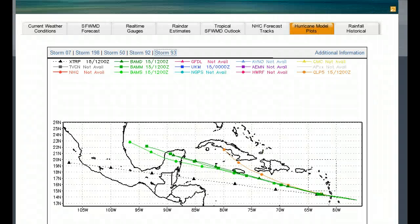All right, models. Invest 93L again. We're running models again on this system. It's early, but this will show you the overall pattern. This is where it's most likely heading.